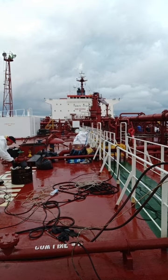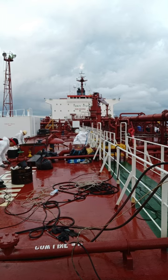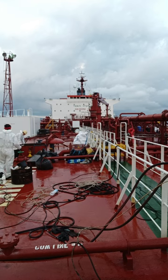Why is purging with inert gas necessary before gas freeing? The gas freeing of tanks starts as follows. Measure the oxygen content in the tank atmosphere, which should be maximum 8%. Open the tank hatches or suitable openings for purging with inert gas.